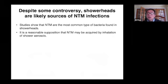Despite some controversy, people talk a lot about shower heads: is my shower head the cause of my NTM lung infection? Well, unless it's actually been studied in your shower head and we can trace the bacteria to the same type of bacteria found in your lungs, it's hard to know, right? But it sort of makes sense. We know that you can isolate NTM from shower heads. And because we all use chlorinated water from municipal water treatment plants, which kills off all the other regular bacteria, it allows the NTM to proliferate. There are a couple of studies showing that NTM is probably the most common bacteria found in shower heads. And when you turn on the shower head, it can cause aerosolization of water. So that's a potential mechanism of how it can be inhaled into the lungs as well.